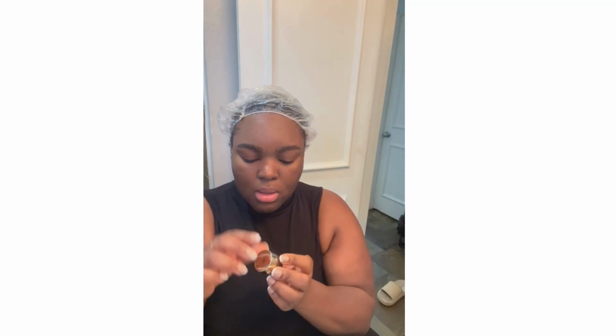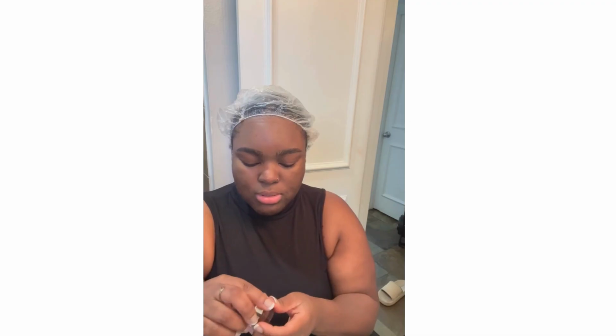So this is also by Clinique. This is a little eye moisturizer, for the under eye, by Clinique. Just put a little bit on there. Getting older, so I'm starting to see some fine lines. Just small ones, but still, I see them. They're coming.